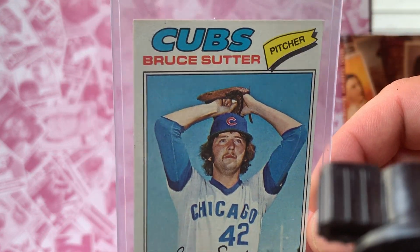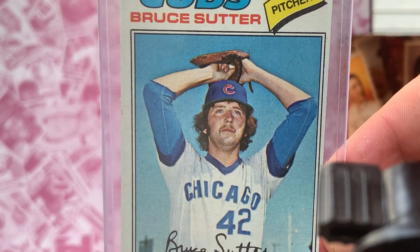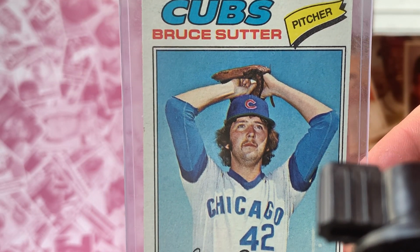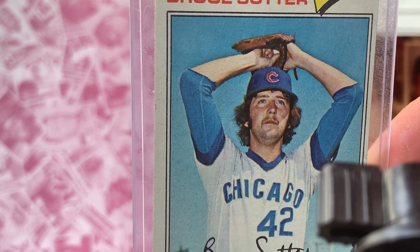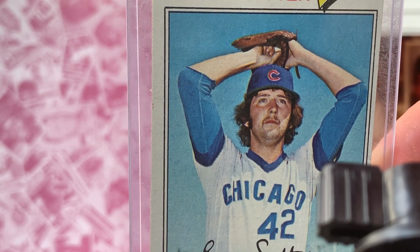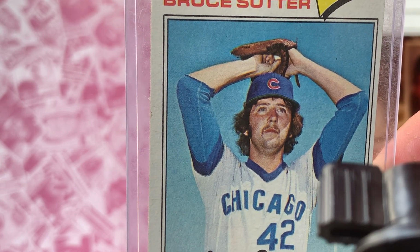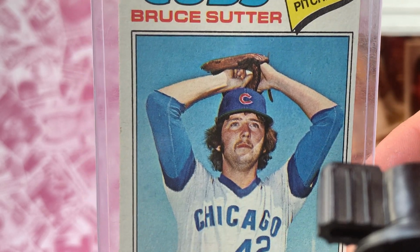The rookie of another great closer, the 77 Bruce Sutter. Bruce Sutter was one of the greatest closers. Not so much with the Cubs, but when he went over to the Cardinals, he won that World Series. I think it was 83 or 82. And he was in every All-Star game closing the game out in the late 70s and early 80s.